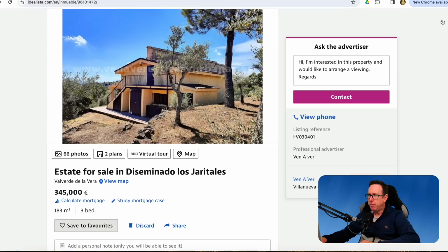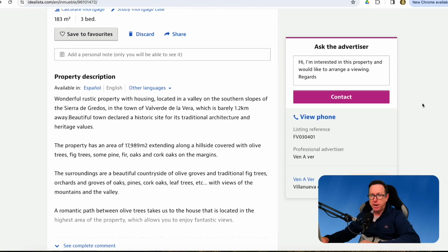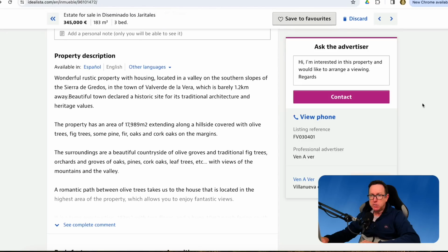So a decent property there, I think, even though it is more than double the price of the last one that we saw, but you're getting a newer property, I think, for that price. Now let's have a look at the property description. Wonderful rustic property with housing located in a valley on the southern slopes of the Sierra de Gredos in the town of Valverde de la Vera, which is barely 1.2 kilometers away. Beautiful town, declared a historic site for its traditional architecture and heritage values.